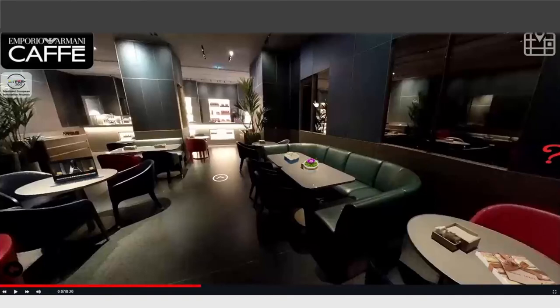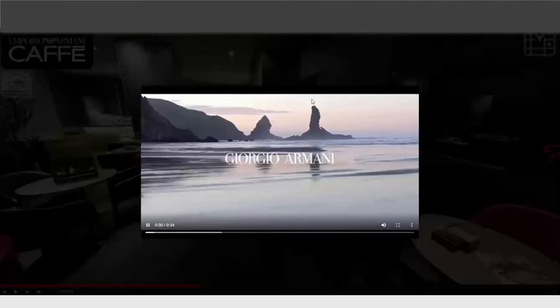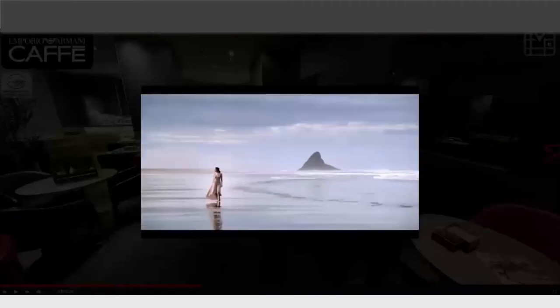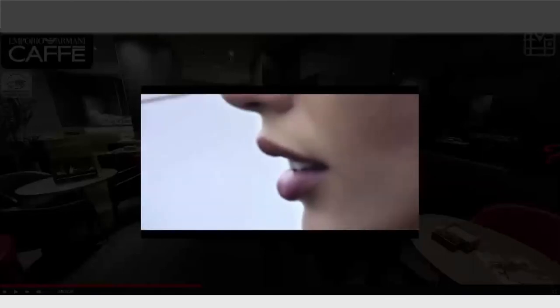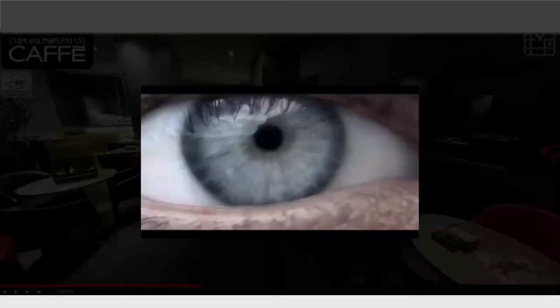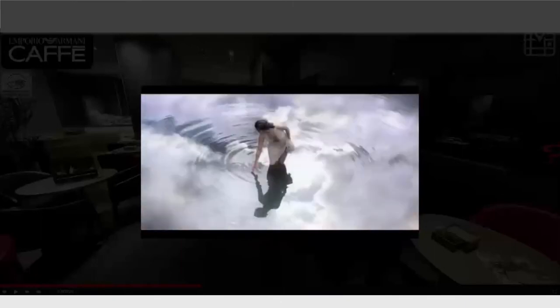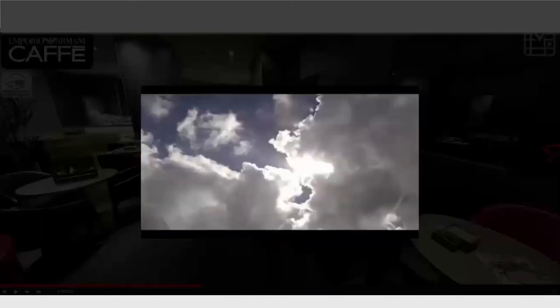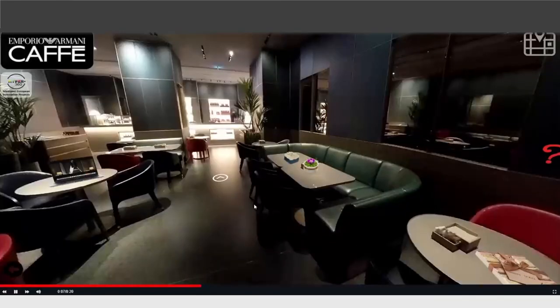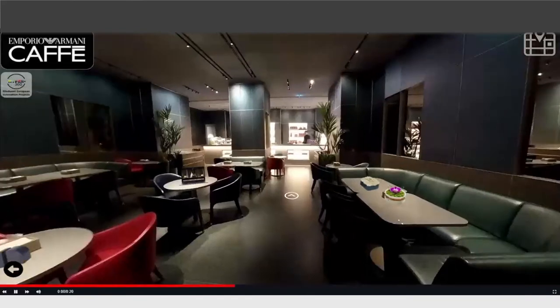advertisement for the perfume. So for example, if you click on this mirror, you will see one of their famous advertisements for one of their famous perfumes. Unfortunately, as I said, you were not able to hear the sound. If you could hear it, it would be much more interesting. And yeah, there is this possibility of showing some video through the place.